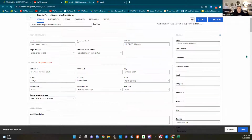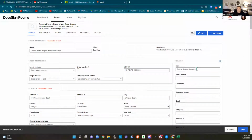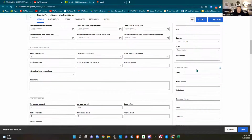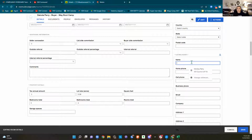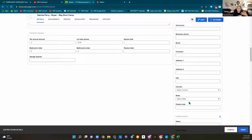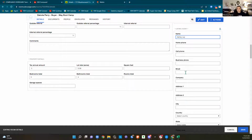Okay. But what you're going to notice, I added Sophia as seller 1. But I'm going to come down. Who's the listing agent? It was Ashley Way. Okay. So if I wanted to put all of Ashley's stuff in here, then I could do that too, because it's going to go where? At the bottom of the offer to purchase. Okay, I already know that.